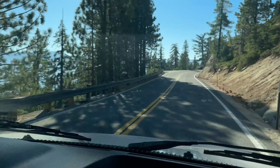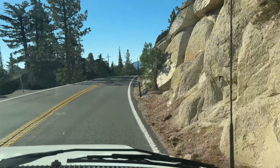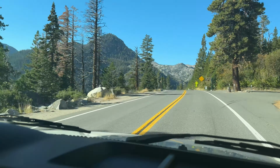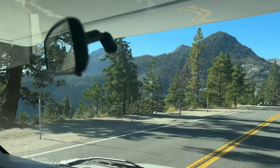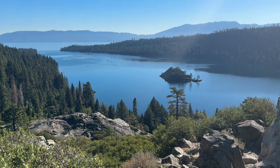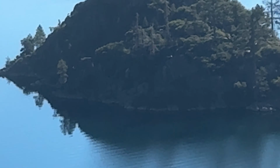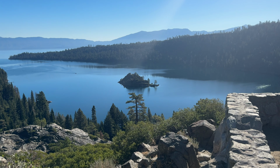This is still Lake Tahoe. It's gorgeous. Look at this. Lake Tahoe is beautiful, and we're at a lookout point, and this is the only island in Lake Tahoe, and you can see there's a structure on it, but I don't know what that is, if someone actually owns that island and they have a cabin on it or what, but it's beautiful.